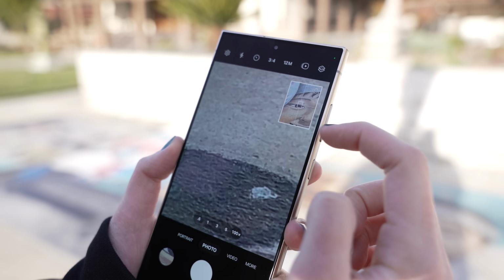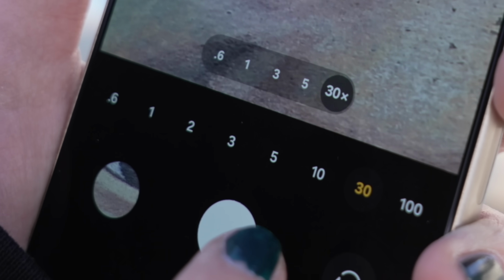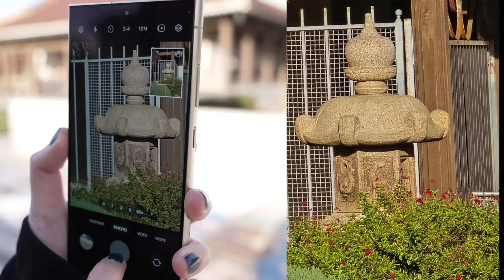Just like last year, you'll have the display of what part of the image you're actually looking at. And then for anything in between, you can hit on the bottom for 30x or 100x. 30x is actually really, really solid. Like this is a 30x shot right here.